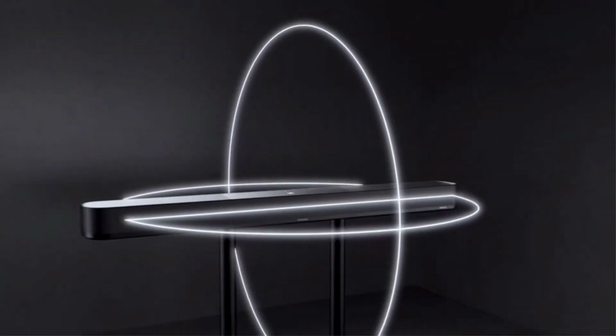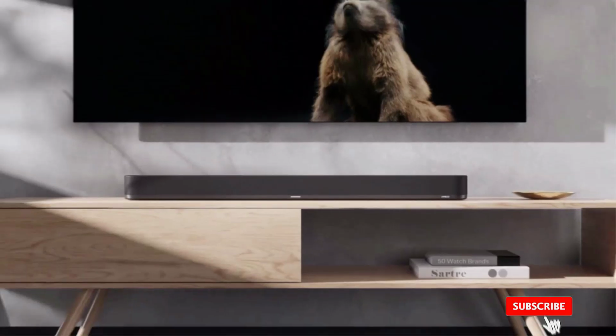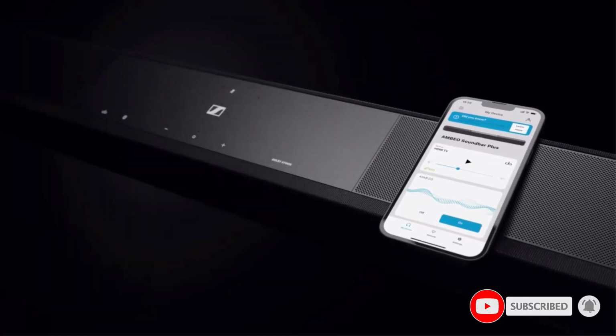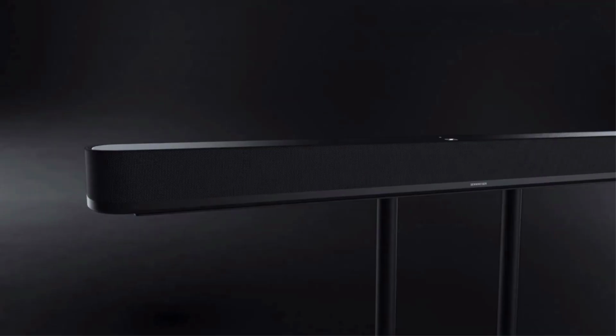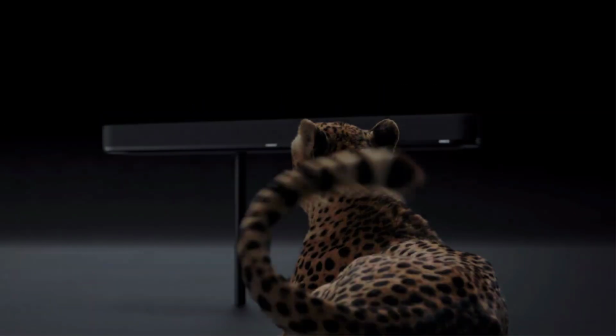It's big, but there's a reason why. Unlike more compact soundbars, which pack in smaller drivers, the AMBEO accommodates 6 10cm woofers, 5 25mm tweeters and 2 9cm upward-firing full-range drivers. Those are big, and without them you wouldn't be getting such unrivaled, room-filling sound.